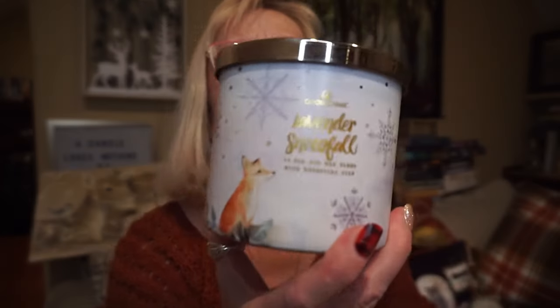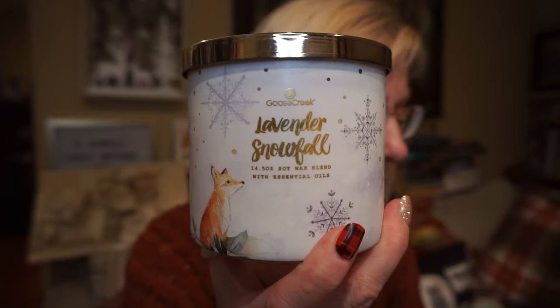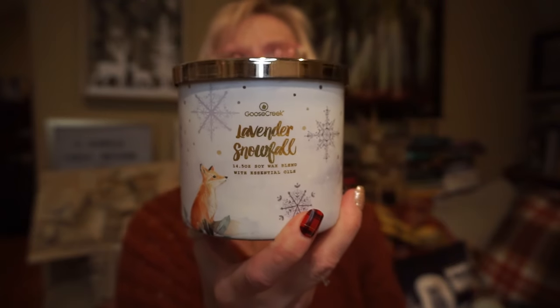Alrighty, the next candle is Lavender Snowfall. So this is lavender, fallen snow, and peppermint woods. I was kind of interested in this combination of lavender and peppermint because they can both be very strong, overpowering scents. So I kind of wondered, how are they going to get along? How are they going to compete? Is one going to be more dominant than the other? It's just an odd kind of combination.